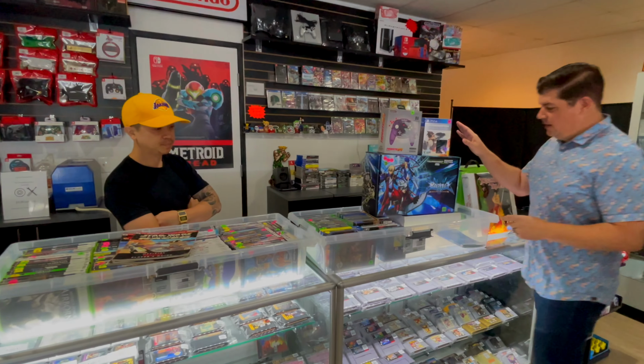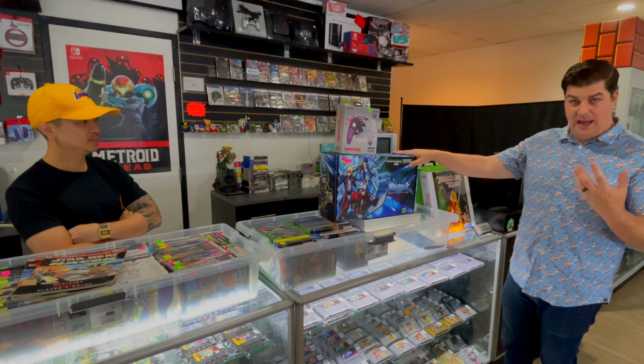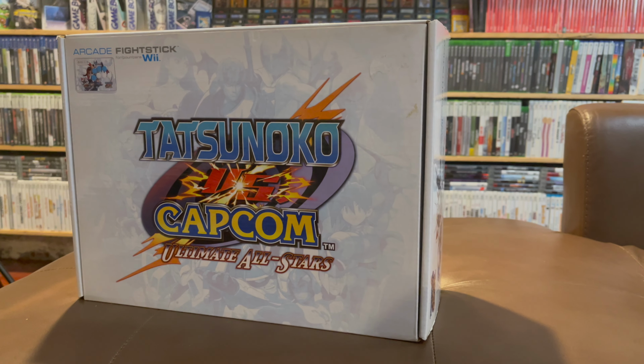This is the Blaze Blue Fight Stick for the 360. I've literally never seen this except for me having it. I recently got the Tatsunoko versus Capcom Fight Stick for the Wii. And I just was like, I don't have room for both.